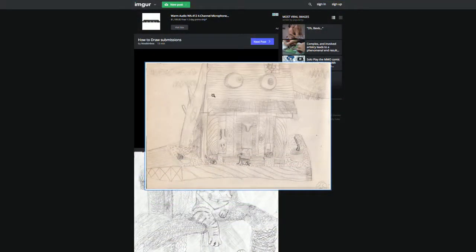This is the cabin. I like how he put the... Did he put eyeballs on the cabin? Eyeballs. Look at his cobwebs. Pretty great.